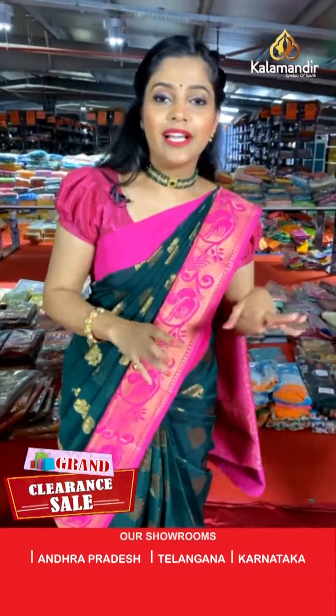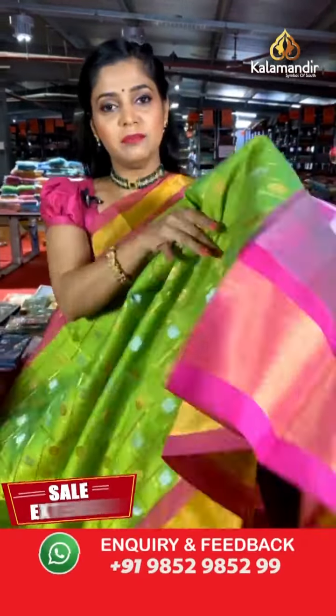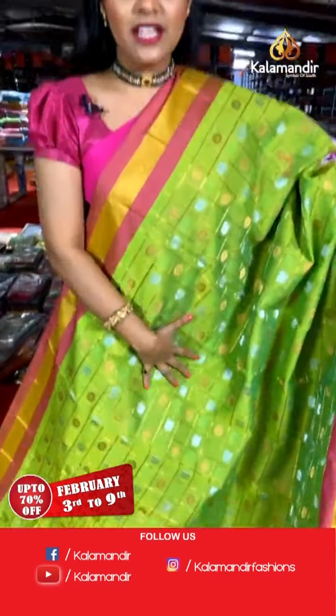Alright, so let me tell you all, the Sikko sarees are a mix of silk and cotton material. So this is how the saree material looks like, kind of stiff, but when you wash it, it gives the feel of a cotton fabric, exactly the same feel. So it's going to be very soft on the body.